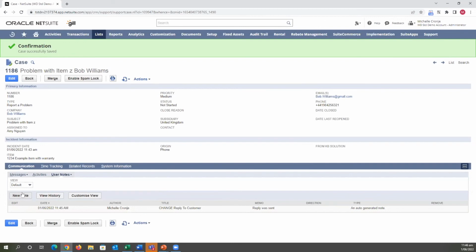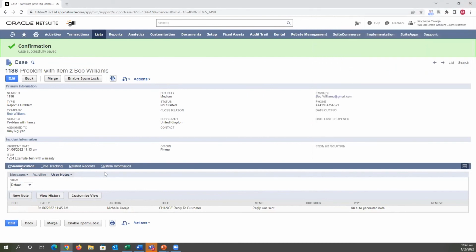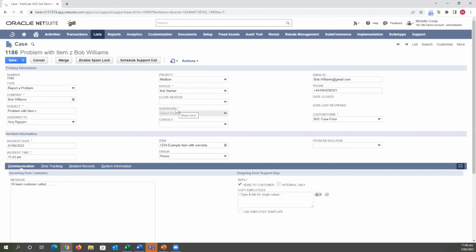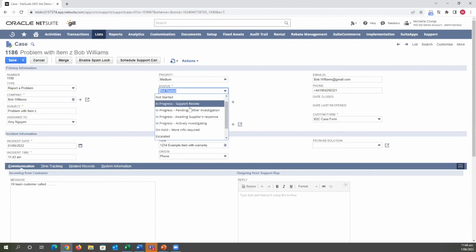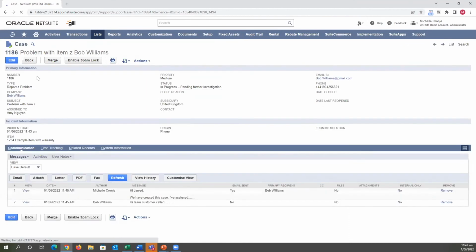So for instance, if it was specific, like I maybe had that Teams meeting and I want to capture it as a note, I can do that. So the whole idea about your case is to capture everything, all the conversations that you've had. So when the support manager looks at the case, they know exactly what's happening. So you need to train your staff to make sure that they are actually editing and saying, great, so I have spoken to Bob Williams. It's pending further investigation. I've reached out to whoever. So when the support manager looks at this, they will be able to see where the case is exactly.